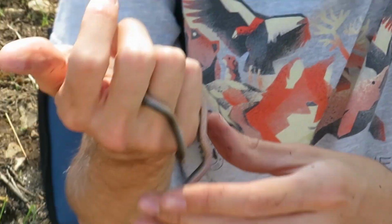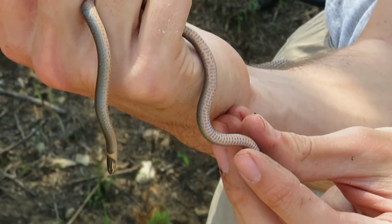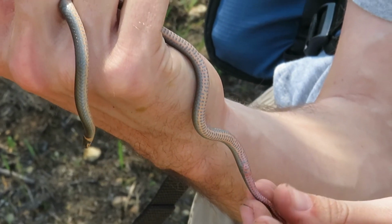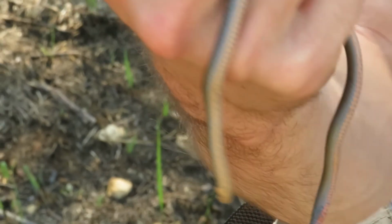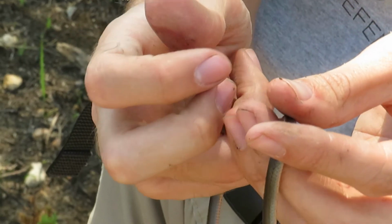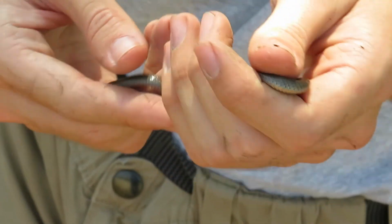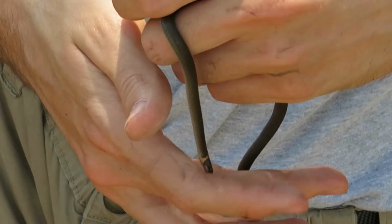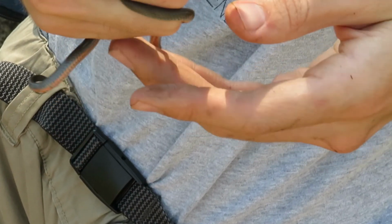This guy's actually in shed, so he's not as brightly colored as normal, and you can actually see that on his belly there. Everything's kind of shaded over in this slightly whitish blue sheen. That's a special liquid that they kind of secrete between the layers of their skin that helps separate the skin from the rest of the body so that it'll slough off easier in one piece later on. And so they'll be like that for anywhere between like 3 and 8 days, and then they'll clear up for a day or two before they actually shed.